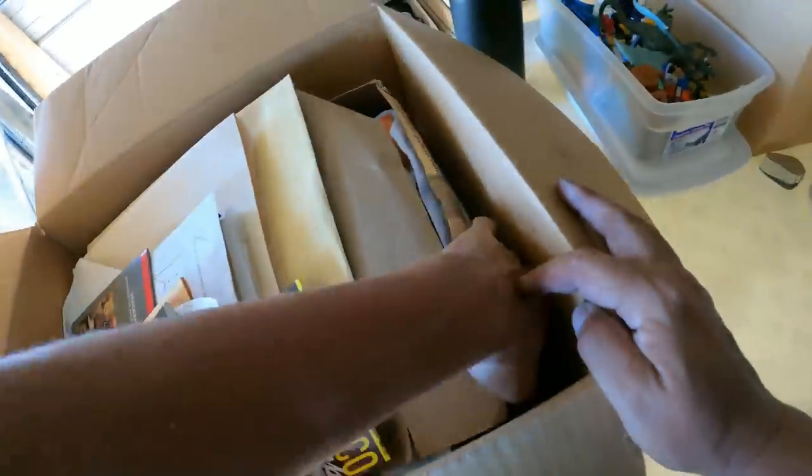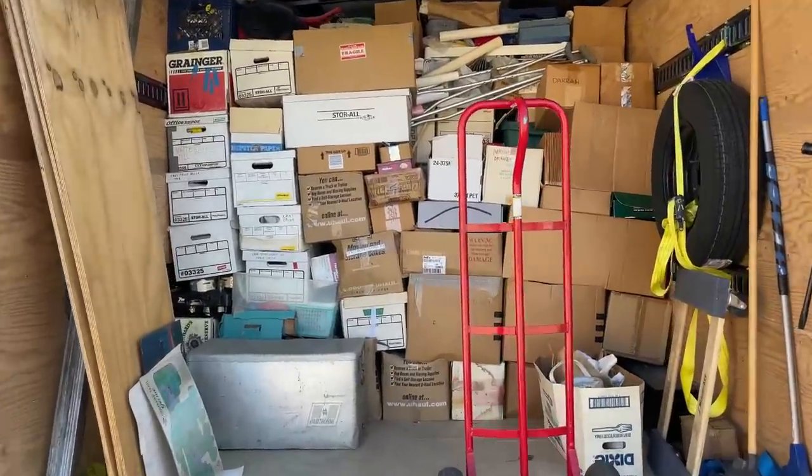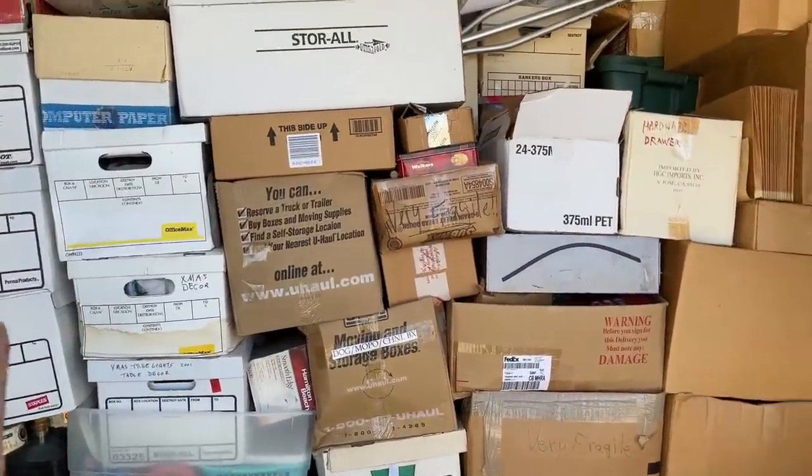Looks like all paperwork. Okay, here's what we're going through. This is what the trailer looks like. A veritable wall right there. That's Uncle Mike's packing job. He filled every square inch.